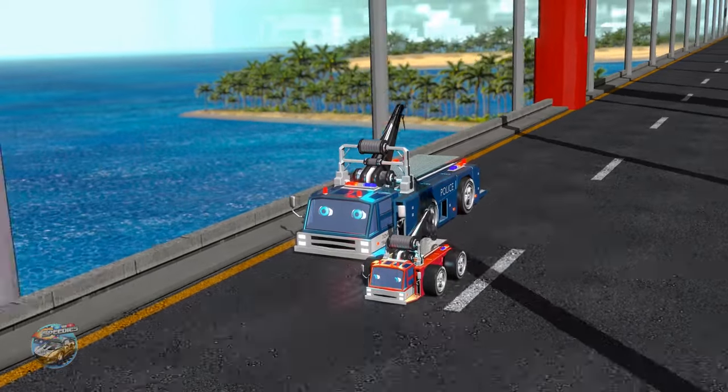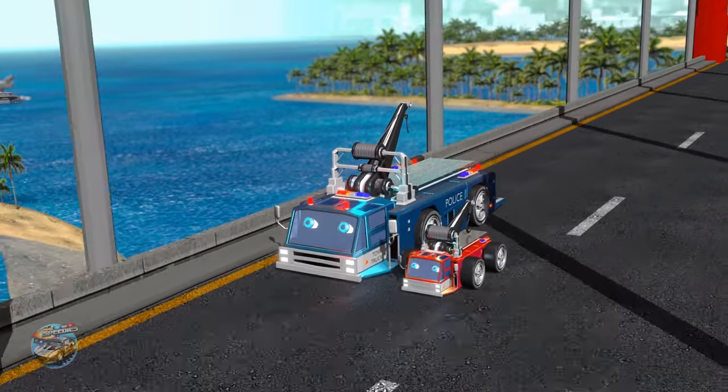Wheels go round and round, all through the town.